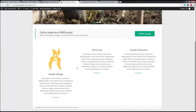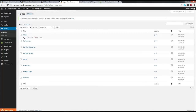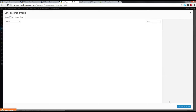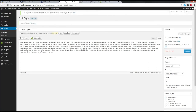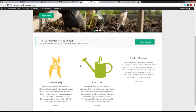So we'll do the same again for Plant Care. Back into the dashboard and into Pages, All Pages, and we're going to go with the Plant Care page. We're going to select the watering can image as the featured image. We've already uploaded that. Tick box and go Set Featured Image. And then we update. If we have a quick look at the site again, just to make sure it's there, it is.